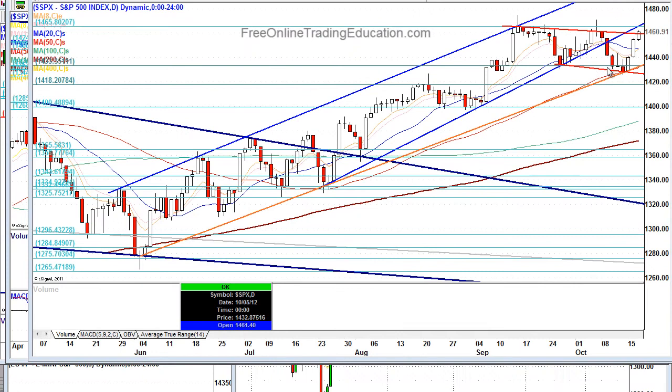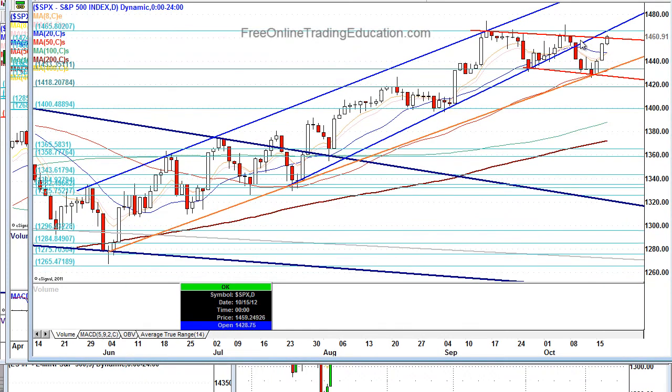Taking a look here at the S&P, what's cool about this is we closed above a trend line, so we could be in the makings of what's called a bull flag. If you're not familiar with a bull flag, certainly go to freeonlinetradingeducation.com and go to the chart school and educate yourself on bull flags. We have the beginning of that now, but not out of the woods yet, because this trend line coming higher, we can come up and smack our head at that, and we have a horizontal resistance line coming across from this swing high. So this area, 1466, is a huge area of resistance, so watch 1466 going into tomorrow's trading.